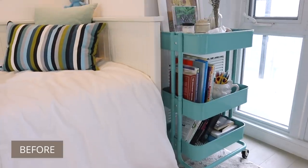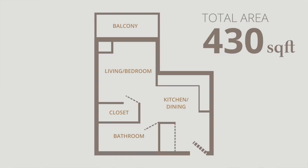Hey guys, after a whole year, I am finally making over my apartment again. In case you're not familiar with the layout of my apartment, I live in a 430 square feet studio apartment. And for this makeover, I'm going to be focusing on my main living space.